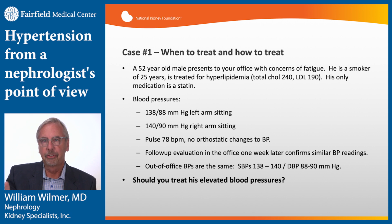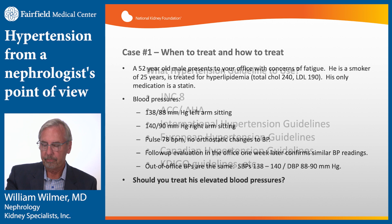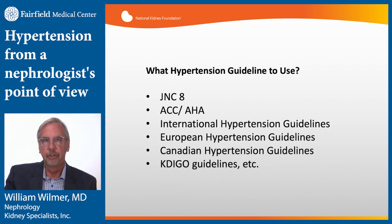So in this scenario, the question is, should you treat this elevated blood pressure? And if you do, what guidelines do you follow? Unfortunately, every medical entity likes to have their own guidelines. Probably the most prominent and often followed is the Joint National Committee 8, JNC 8. There's a 9 that's coming out soon, which is a combination of cardiologists, endocrinologists, nephrologists, primary care providers, physiologists, et cetera, who build together criteria for diagnosing and treating hypertension.